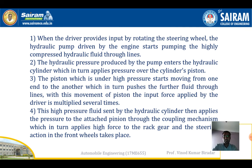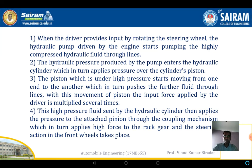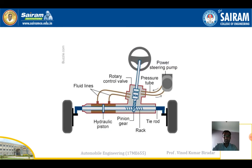Next, the piston, which is under high pressure, starts moving from one end to the other, which in turn pushes the fluid further through the lines. With this movement of the piston, the force applied by the driver is multiplied several times. As the driver turns left or right, the direction of flow also changes. The high pressure fluid sent by the hydraulic cylinder then applies pressure to the attached pinion through the coupling mechanism, which in turn applies high force to the crank gear, and the steering action of the front wheel takes place. Due to this continuous supply of fluid through the linkages, smooth turning takes place for the driver.